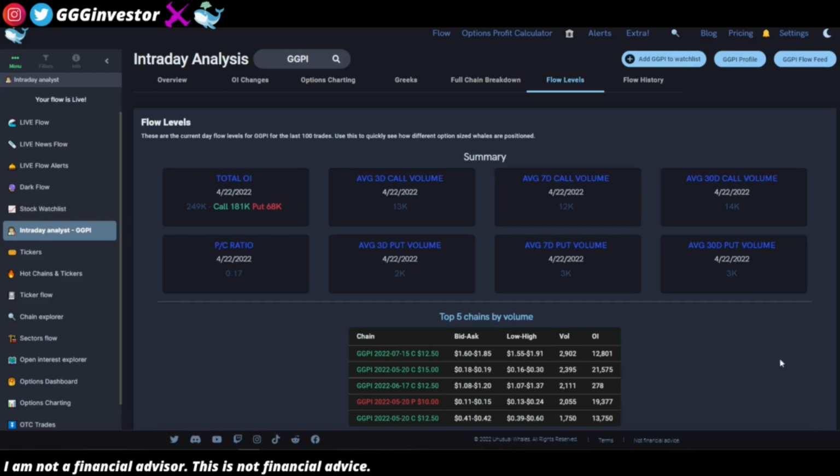So before we actually shift over to the technical analysis and do some charting, I want to show you guys why I am bearish in the short term. We are actually on the Unusual Whales platform here. Like I said, you guys are welcome to create a free account and take advantage of some of the free tools that they offer.